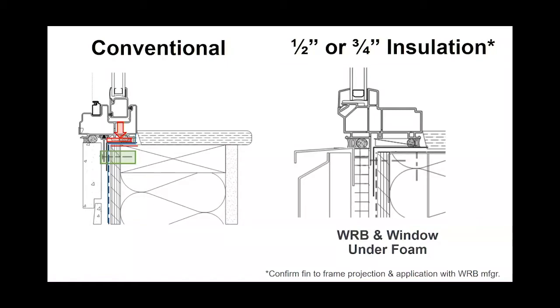I've got a sample up here. But you can see this window. This is its nailing flange right here. The frame projects to the exterior about 1.25 inches. That's pretty standard. Most windows or doors project about that far to the exterior. So if I had 1/2 inch thick rigid insulation, I could put it to the exterior of the nail fin if I wanted to, really just like it was a piece of siding, and I could put some more siding over the top of that.